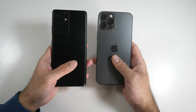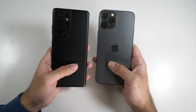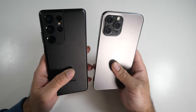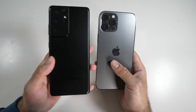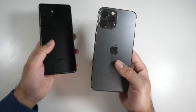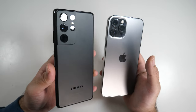So who's going to win the points for this round? It is a tough one. We cannot go by what's written on paper. We have to test them out. We have to make sure. And I am currently working on a full camera comparison between these two titans. So for this round, let's just compare the primary sensors and 4K 60 video. So we have 108 megapixels versus 12 megapixels. It just sounds like a crazy comparison, but let's go ahead and do it.